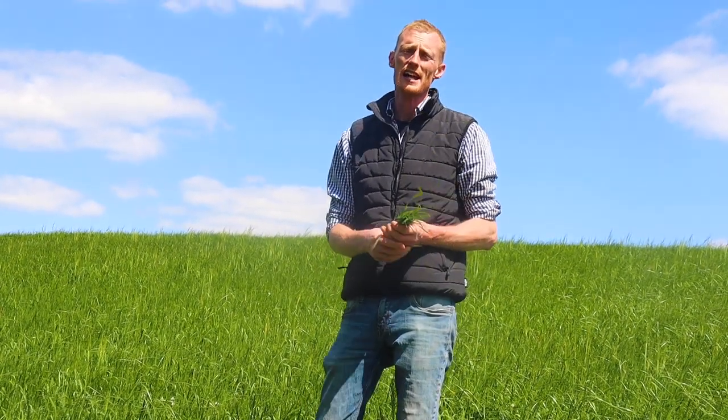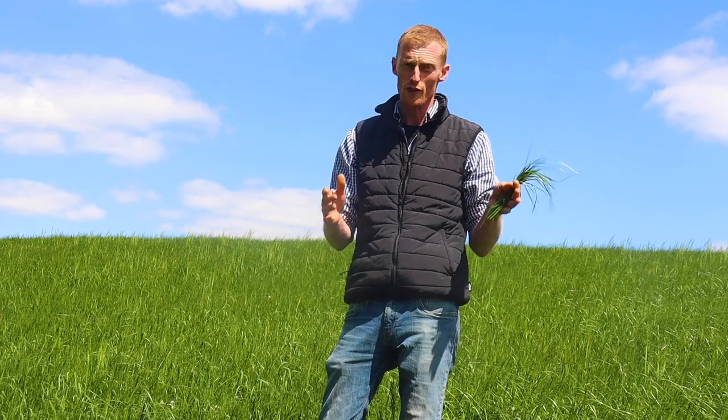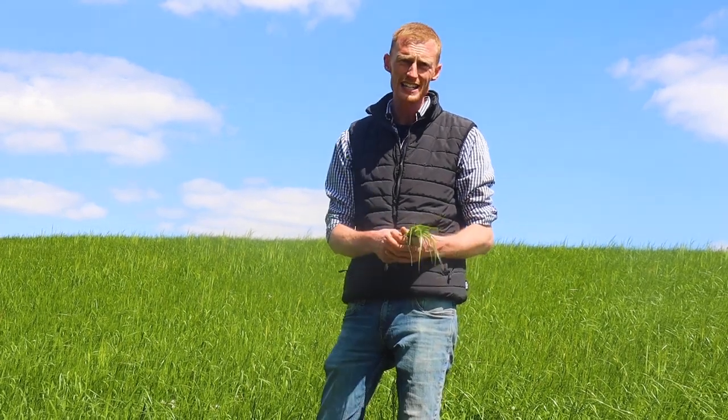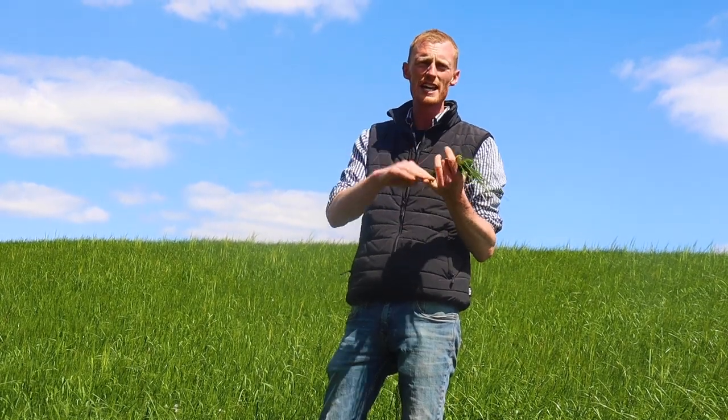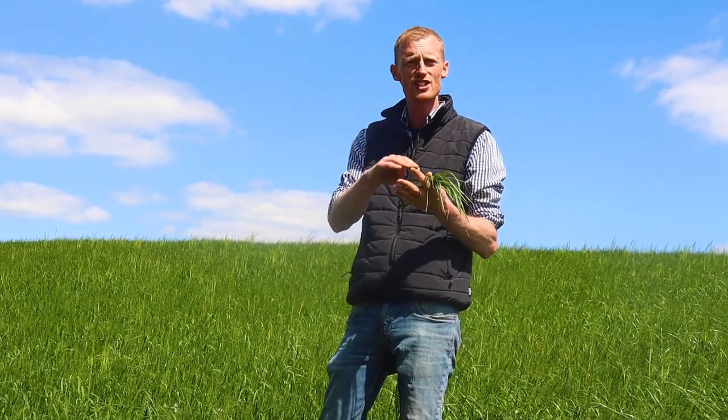Because we're a dairy farm, the most important crop we grow is grass. So we're planting specific varieties of grass. So here we've got Italian ryegrass to gain maximum yield. So we're looking for yield, we're looking for quality, proteins, sugars, so that the cows will take the most benefit they can from all the grass they eat.